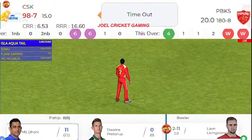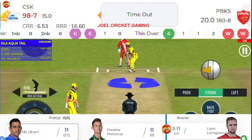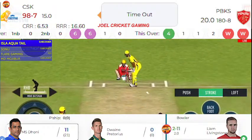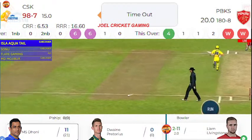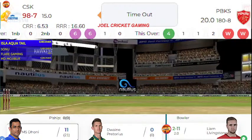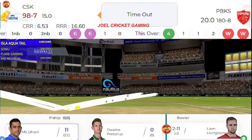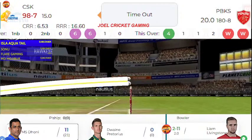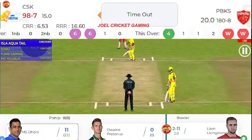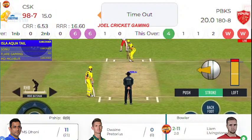Good shot, but could not pierce the inside circle. Captain has been good with his field placements. Good shot for a single. Pace bowler back. He has placed a fielder at extra cover for the drive.